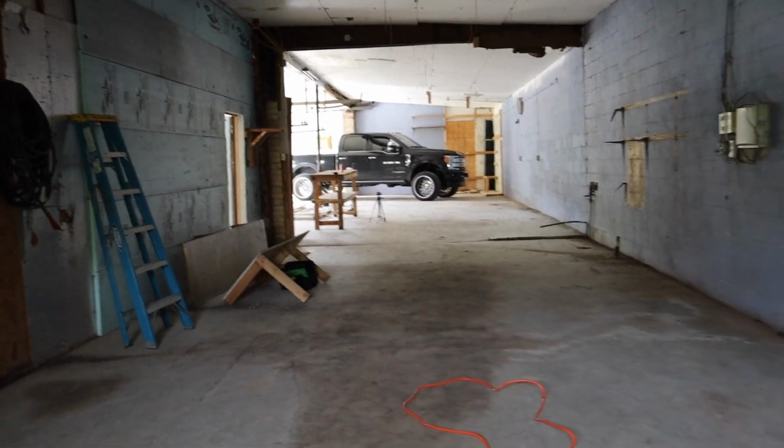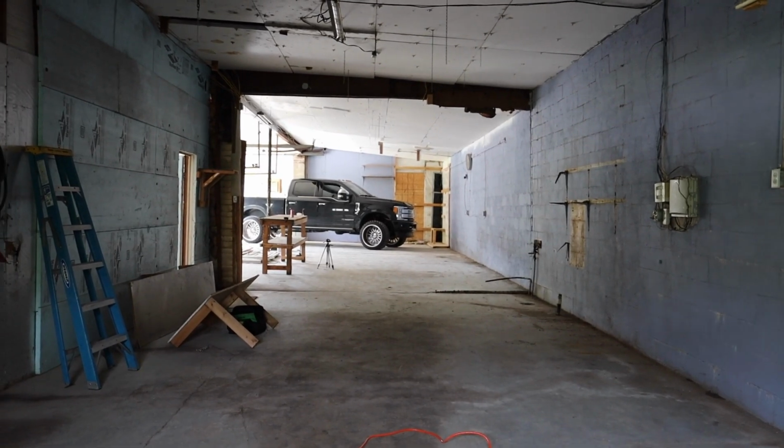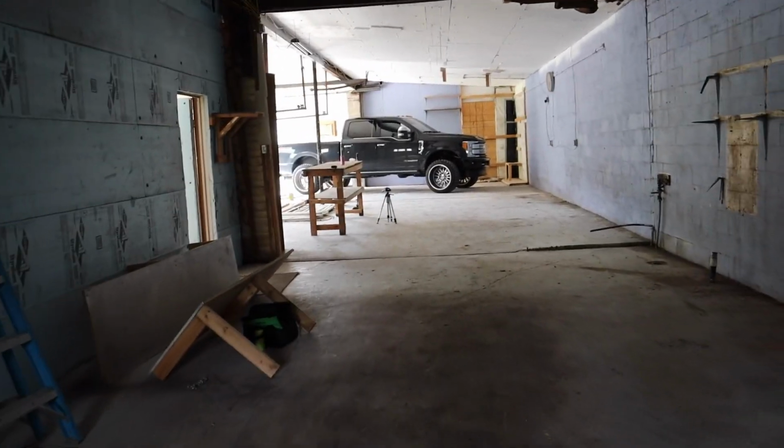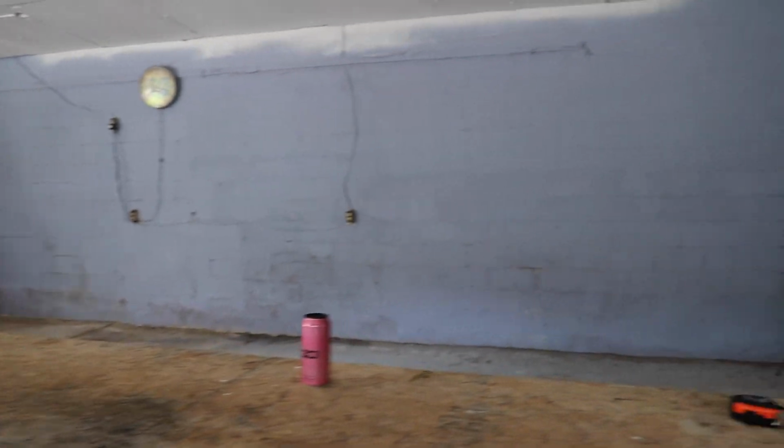If I stand back here at this door, I never pulled an exact measurement, but this is awesome. This is perfect size. It's huge. So I'd really like to put the lift in this general area, 2 posts right here. It's wide, ceilings are high. But for right now, this is where we are at.